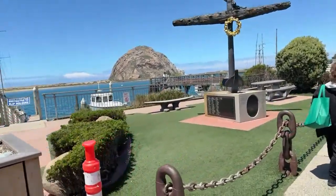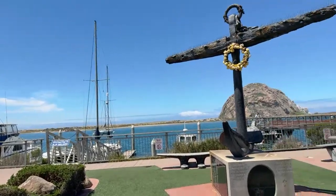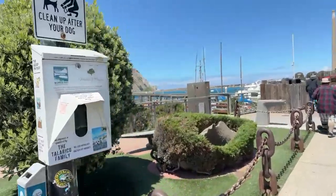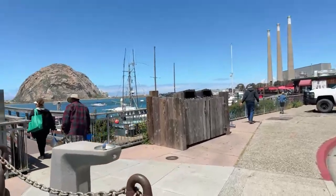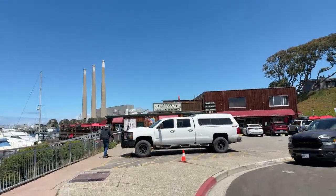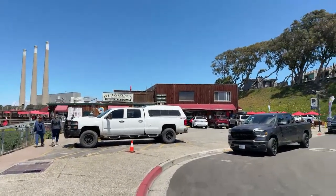And there's the rock, of course. And this is Anchor Park. And then here's where the road curves. And then you've got Giovanni's Fish Market. That's been here forever. That's a good place for lunch too. In fact, I might go there.